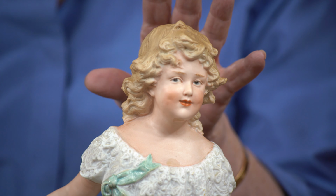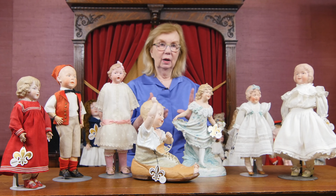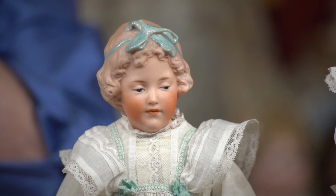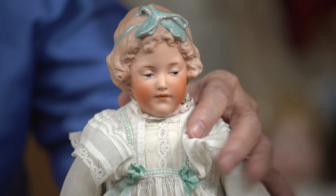So Heubach said, well, okay, wait a minute. We got all these heads we've sculpted. We're putting them into figurines, but kids don't want these. Kids want to play with dolls. So let's make a line of dolls. We've already got the heads. So they simply had to turn it into a socket for a neck that could fit into a body, or turn it into a shoulder plate. And they did both kinds.